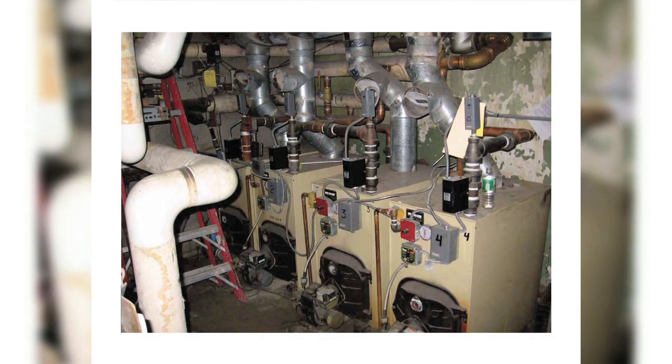But in its day, it was the state of the art. So much has changed. This is just an example of if you couldn't do it in one boiler, you did it in several boilers. Very typical mechanical room in an apartment building.